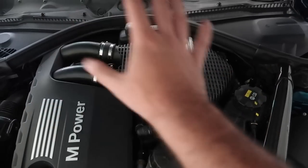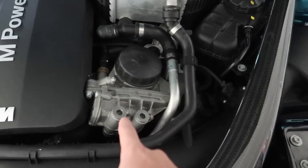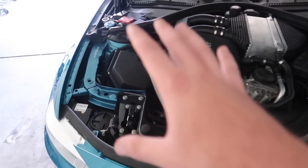Like, this is just hideous. This is so ugly. I need an upgraded cooler for sure. And again, just more carbon fiber stuff here. Might even upgrade this to the upgraded cooler right here. Change this out for sure. A lot of upgrades to the engine bay.